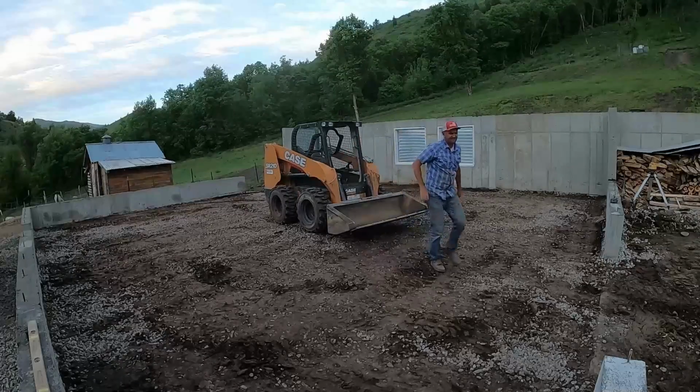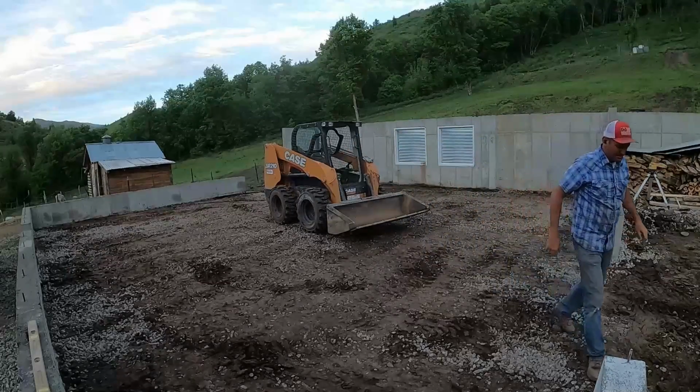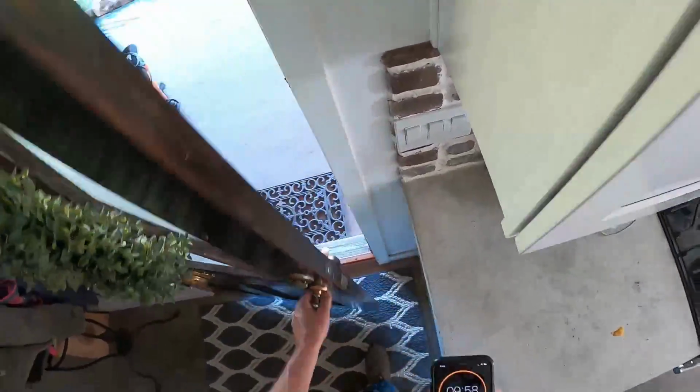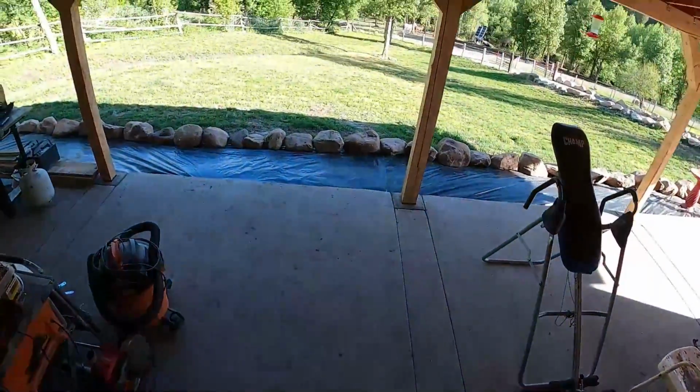Little did I know that about 2.5 days into my week-long skid steer rental, Mother Nature was going to remind me again who was in control.